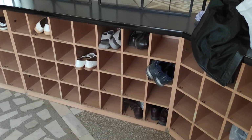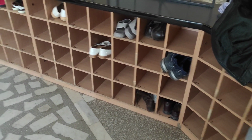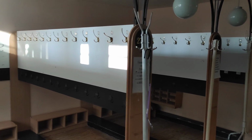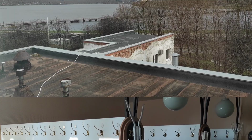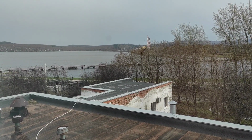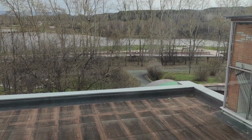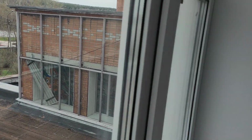So you're supposed to change your shoes when you come in, from outside shoes to inside shoes. And also, you must hang your coat up, especially if you're going in the restaurant. Not allowed to go in the restaurant with your coat on. So you've got a bit of everything here by the lake. Good old bit of industry there. Stained glass window even.